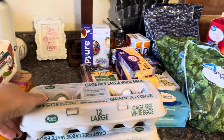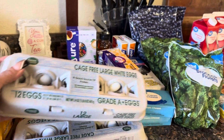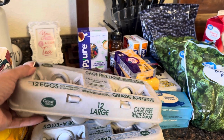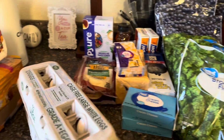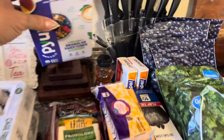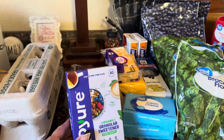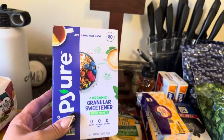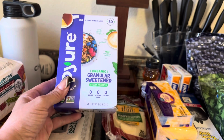So let's continue on with this. All right, so we have the cage-free large white eggs. I got 2 of these because I am baking a little bit more, especially the stuff I'm taking to school, and I'm making it low carb, high protein. This is the sugar that I am using, so I'm trying to get back on track here.